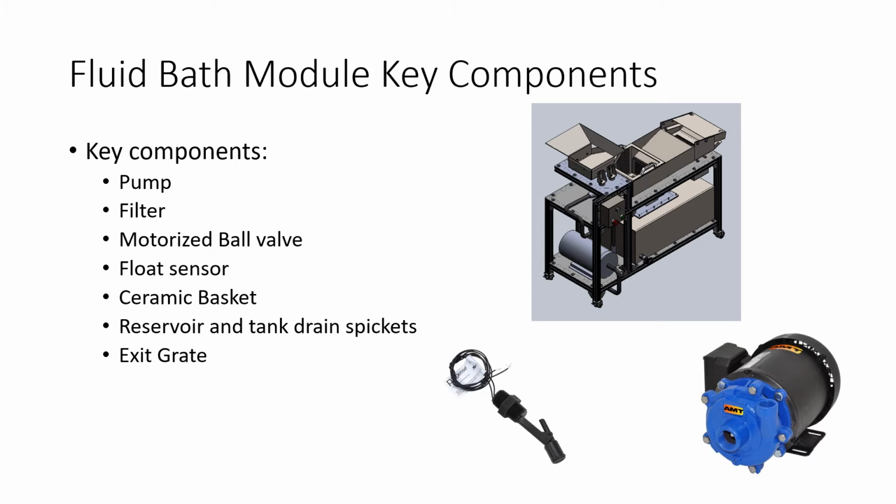Some key features and components on the fluid bath module include the pump, which actually creates the flow of water through the tank. We have a filter to ensure that the pump doesn't get clogged with any debris and to ensure that the water is clean. We also have a motorized ball valve, which is actually between the pump and the fluid bath tank. This allows the piping to be cut off when the machine is off so that the water from the tank doesn't drain down.